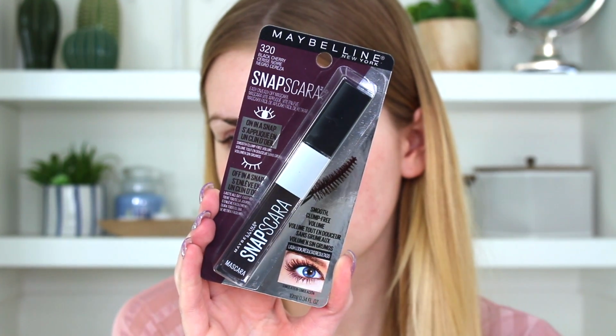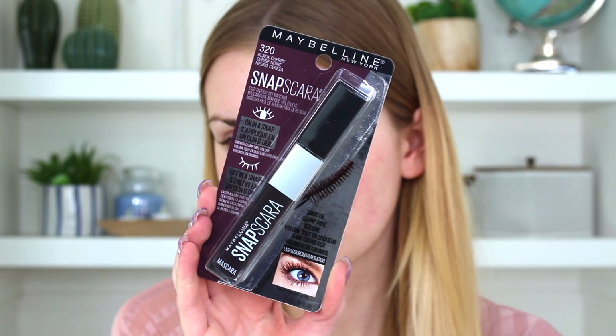I don't know why my mom got it, it's basically a purple mascara. This is the Maybelline Snapscara in Black Cherry. There we go. You can see it's just a purpley color. Let's see. I kind of think it'll be that really subtle purple to the point where it's like, are you wearing colored mascara? I can't tell. It looks kind of blackish brown. I know it's Black Cherry and maybe with a light on them they would look purple, but at first glance they definitely just look black.